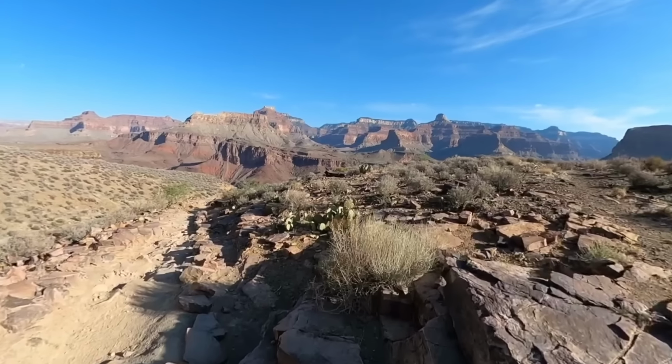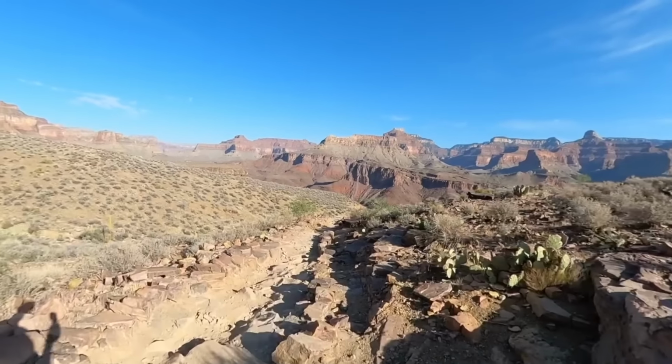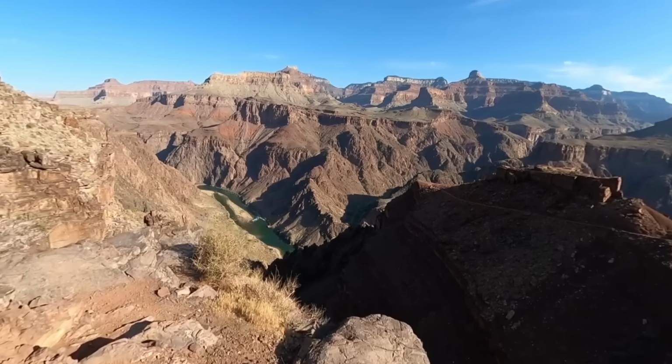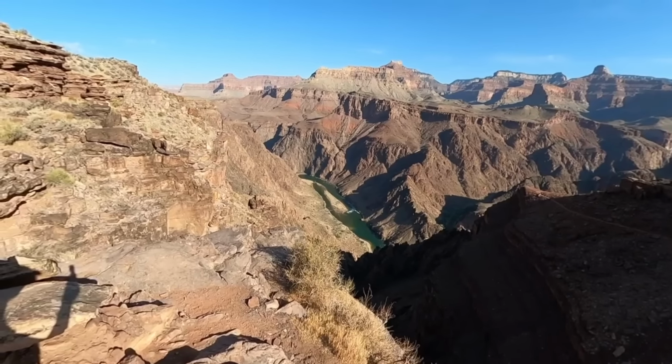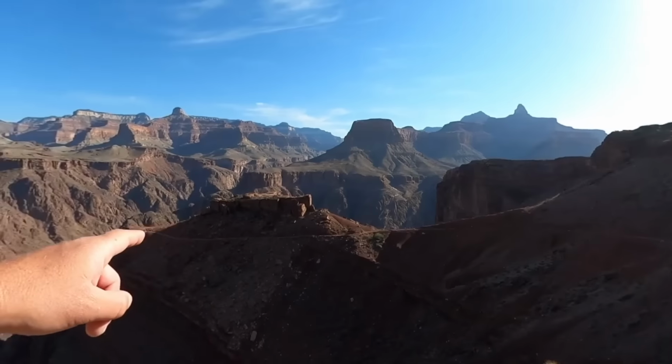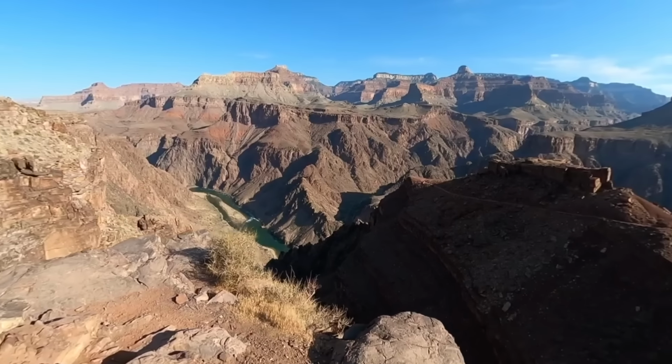Now at this point, we're going to be getting pretty close to the river, and the views of the river are going to start getting better. And once you kind of come through the gap past the tip-off, you can see, look at the beautiful green Colorado River down there. And you can see the trail winding around down there towards it.